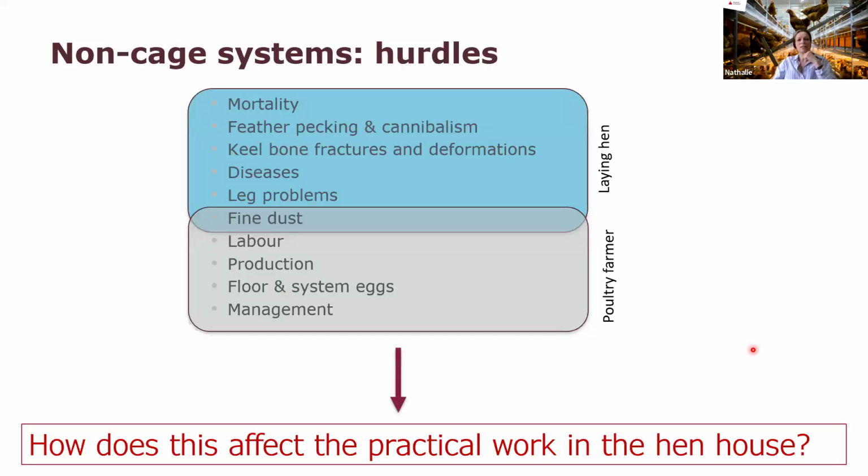Now, as I just said, these non-cage systems have some challenges. Challenges for the laying hen. So in terms of feather pecking, cannibalism, we see higher mortality. And then also a lot of keel bone fractures, especially in the aviary system, because a chicken is not the best flying bird in the hen house. The space is also limited, and there are a lot of things she can collide with when she tries to fly down or fly up, and we see a large number of keel bone fractures in these situations.